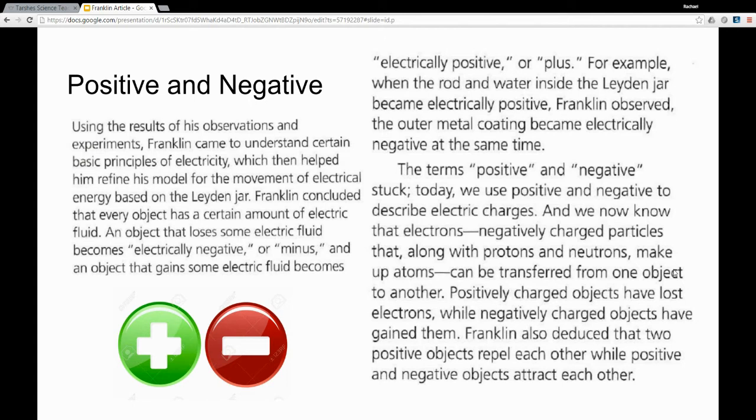The terms positive and negative stuck. Today, we use positive and negative to describe electric charges. And we now know that electrons, negatively charged particles that, along with protons and neutrons, make up atoms, can be transferred from one object to another. Positively charged objects have lost electrons, while negatively charged objects have gained them. Franklin also deduced that two positive objects repel each other, while positive and negative objects attract each other.